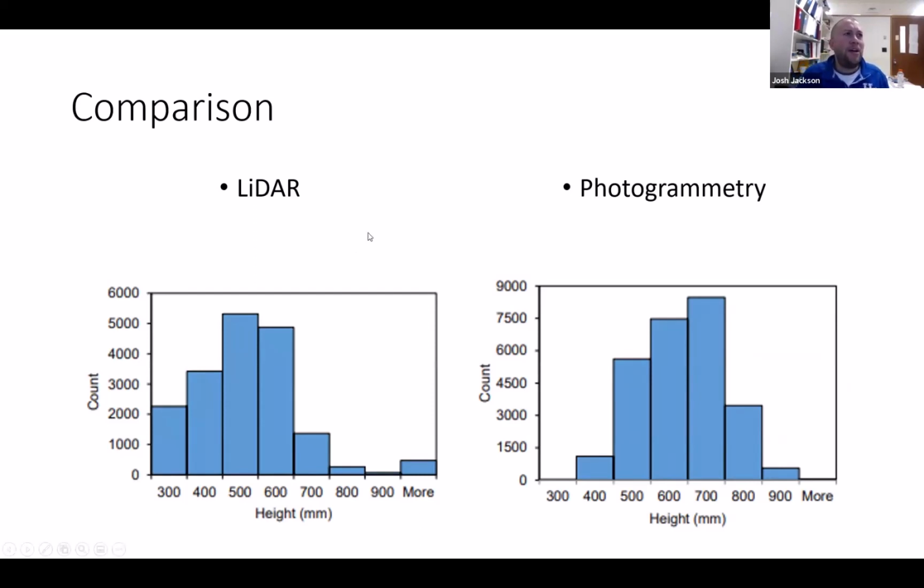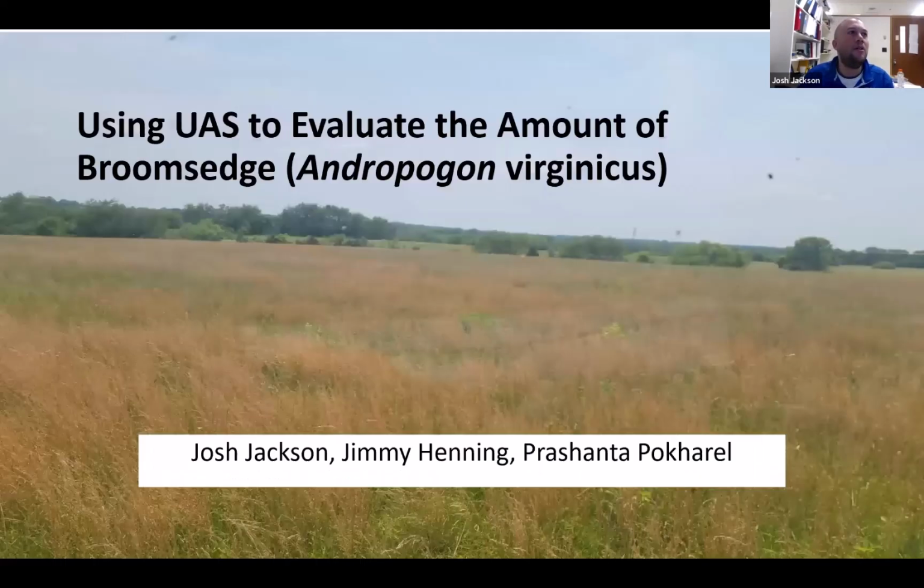What we found was that our LiDAR and photogrammetry demonstrated somewhat comparable point clouds for the same quadrat. But at least for us, within the quadrat, photogrammetry seemed to be a better, lower cost option for us to conduct our yield and quality estimations.